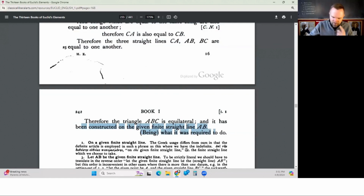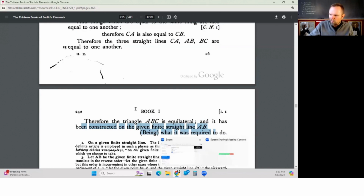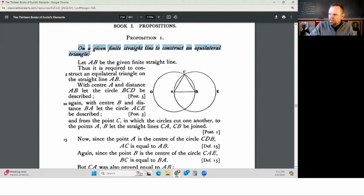The important thing to know as you walk away from this is that the proposition says that on a given finite straight line, we're able to construct an equilateral triangle. If I were to ask you whether it is true or false that, given a finite straight line with nothing else but the elements, you are able to construct an equilateral triangle, you should be able to say yes. And if I were to hand you a piece of chalk and ask you to go up to the board, you should be able to show me that you can construct an equilateral triangle on a given finite straight line.